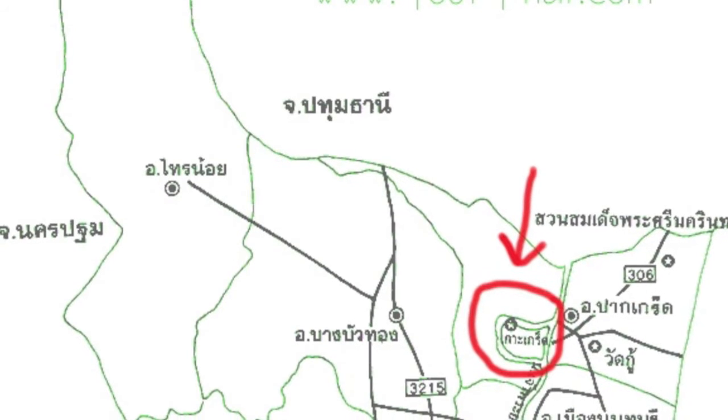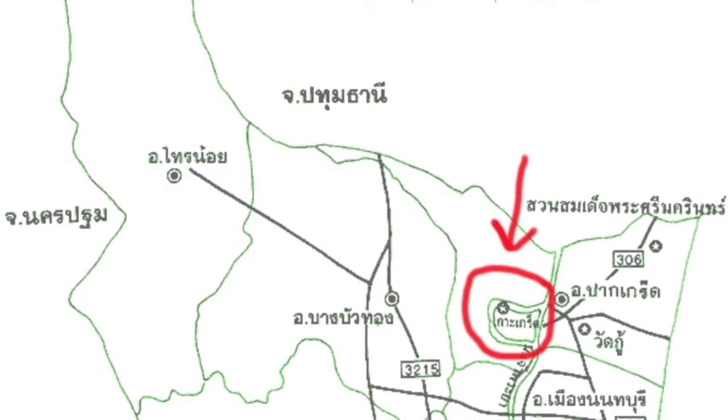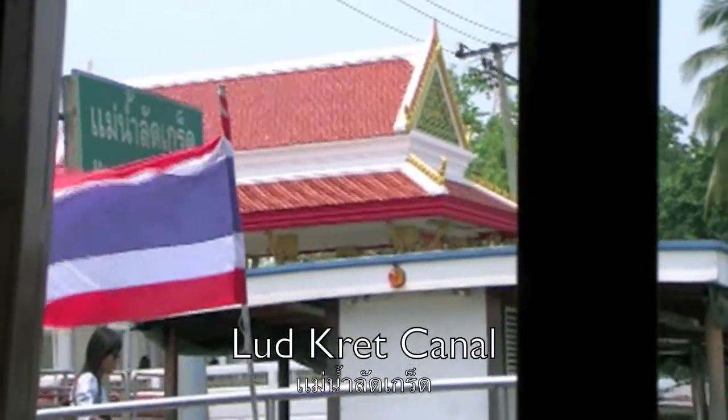Koh Kret was once part of the Bangkok mainland, with a curved area sticking out towards the Chao Phraya River. During the reign of Phrachao Thaisa of the Ayutthaya dynasty, in 1722, the Lat Kret Canal was constructed for transportation and business purposes.